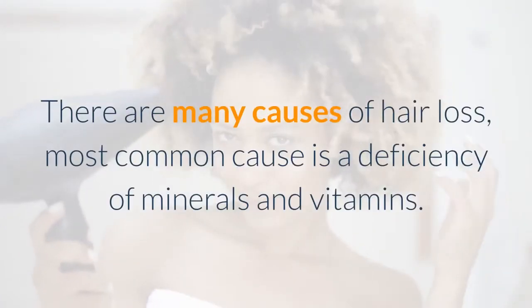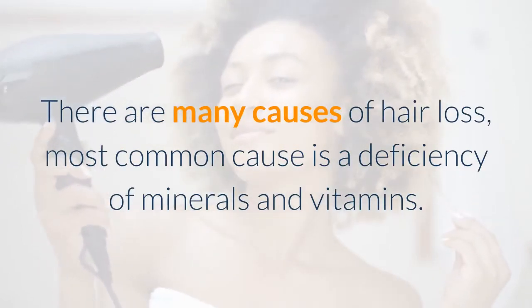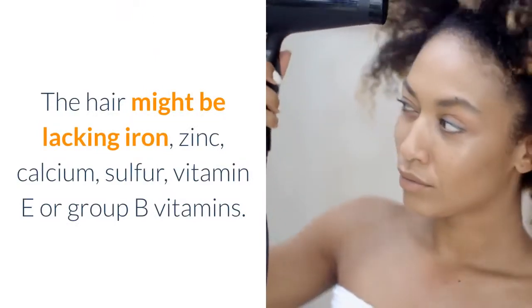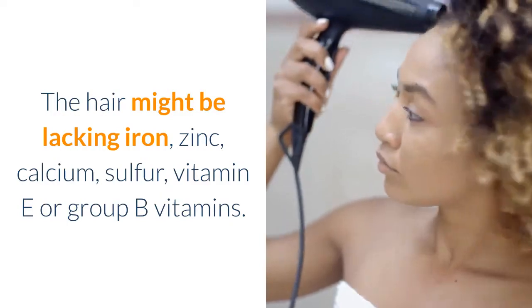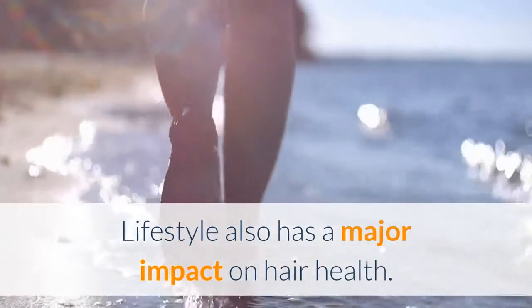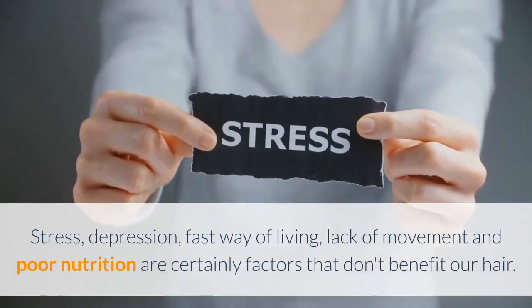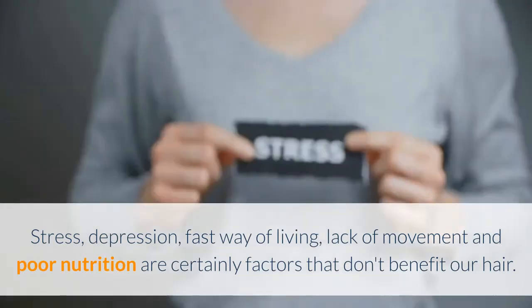There are many causes of hair loss. The most common cause is a deficiency of minerals and vitamins. The hair might be lacking iron, zinc, calcium, sulfur, vitamin E or group B vitamins. Lifestyle also has a major impact on hair health. Stress, depression, a fast way of living, lack of movement and poor nutrition are certainly factors that don't benefit our hair.